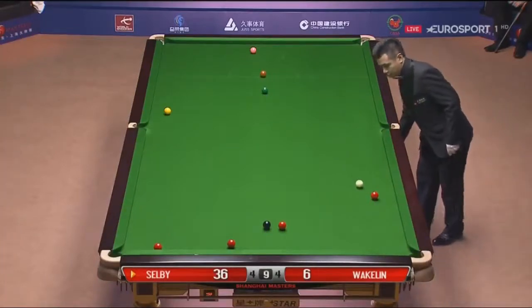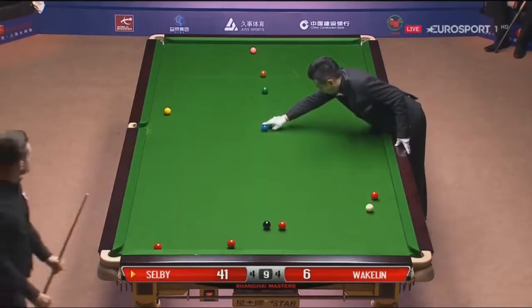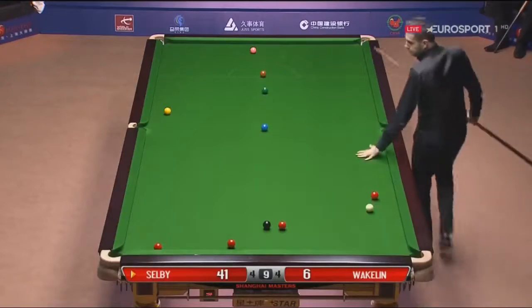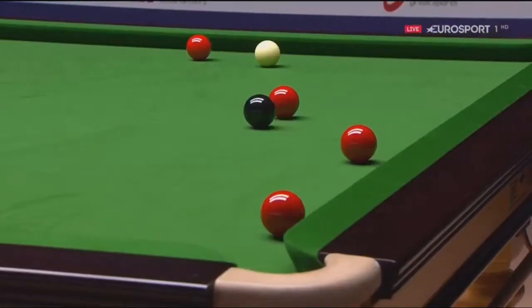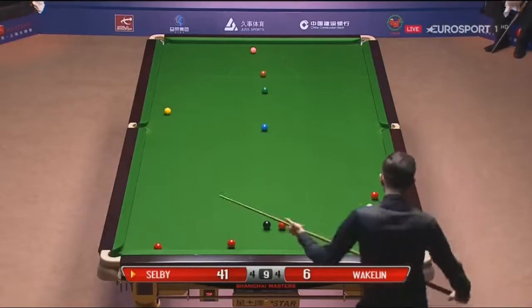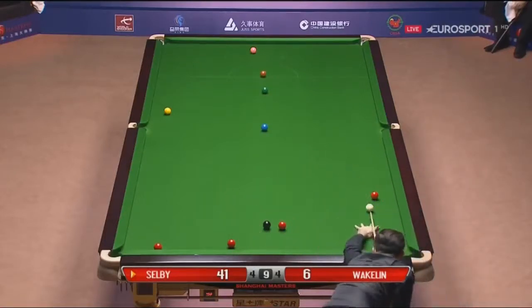He's hit it too hard. Played for the red to the left corner, and he's hit it too hard. It's end of break. So maybe try and get that cue ball in behind the pink. Try and leave the red closer to the cushion.